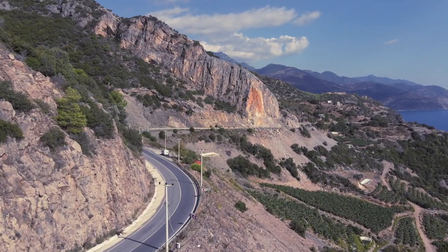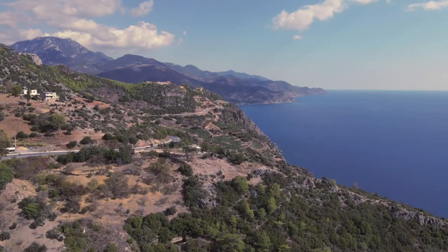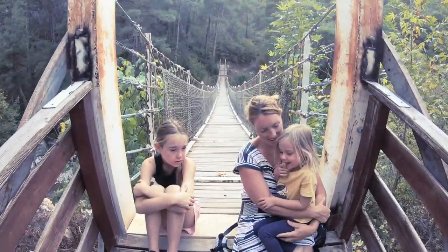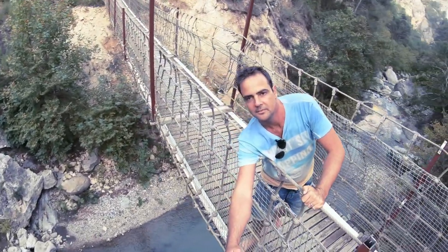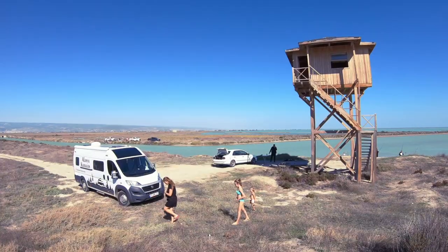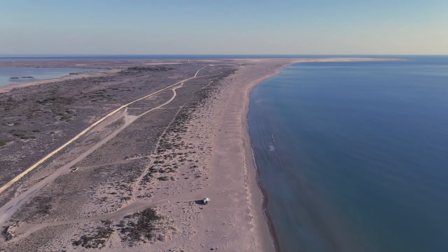In this episode, we go on a campervan road trip through Turkey. We walk for miles barefoot to reach this suspension bridge in the Kapikaya Canyon. Ouch! Show you the magnificent drive along the south coast of Turkey and also explore the Goksu Delta and Sapadere Canyon.